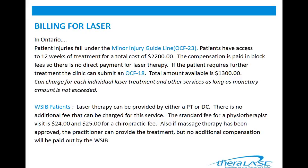With our WSIB patients, laser therapy can be provided by either the physiotherapist or the chiropractor, similar to the minor injury guideline MVA patients. There is no additional fee that can be charged for the laser therapy for the WSIB patients. The standard fee for a physiotherapy visit is $24, and the standard fee for a chiropractic visit is $25. So in that session, you can provide the laser therapy, but there's nothing else or additional that can be charged.